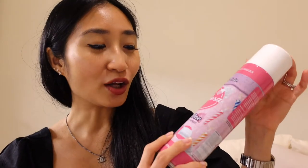This is the cinnamon swirl scent, and I feel like it's just the perfect scent for fall and winter, so I got that. And the other one is birthday cake. As long as there's a birthday cake scent, be it in shower gels or hand cleansers or shampoos or even candles, I have to have it. So when I saw that there was a birthday cake scent in this spray and wear disinfectant, I had to pick it up.